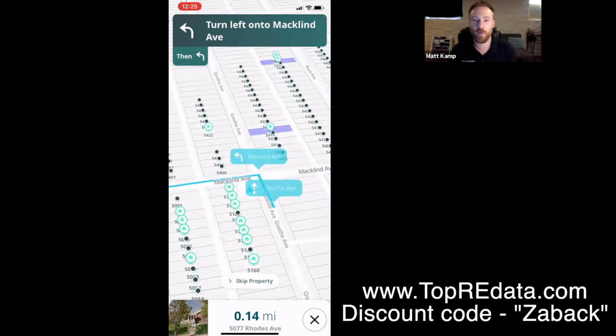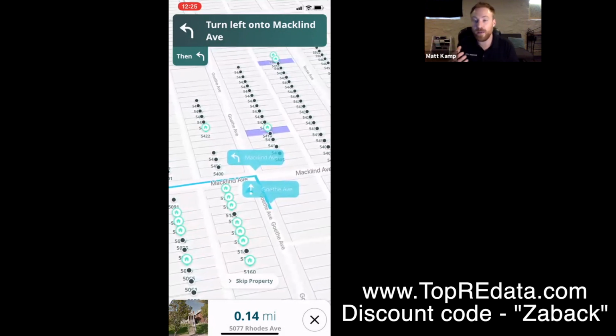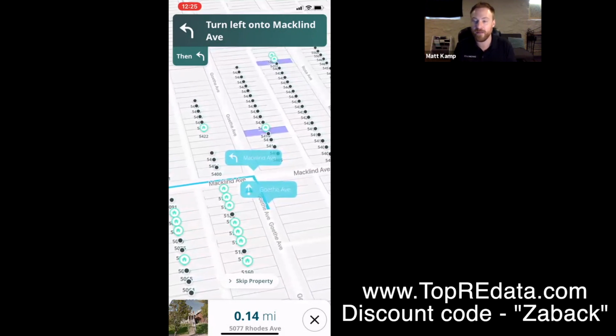Yeah, and I mean, we're really excited. We love listening to you guys, the Deal Machine members that are using the app and saying, hey, I'd love if it could do this or if it could do that. That's where we get a lot of our information on what we want to do next, and how we can continue to provide value to you guys.